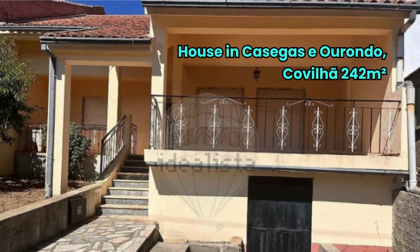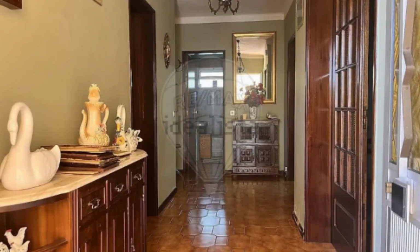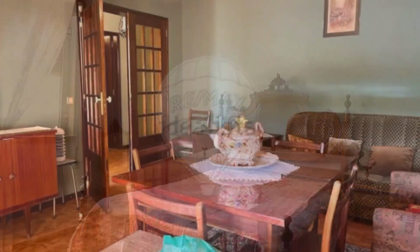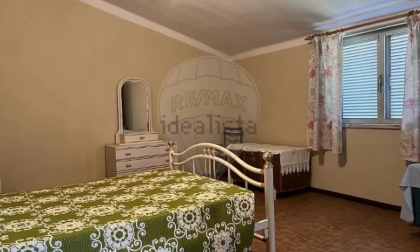Discover a serene escape in this inviting single-family home nestled in Rondo, Covilhã, just over 2 hours from both Coimbra and Porto. With 242 square meters of living space, this property is perfectly set up for those looking to embrace the quiet of village life without sacrificing comfort. Inside, you'll find 2 well-sized bedrooms with built-in wardrobes and a bright, welcoming living room that opens to an expansive terrace, offering an ideal spot to enjoy peaceful mornings or laid-back evenings.